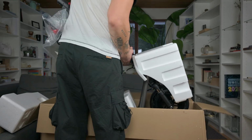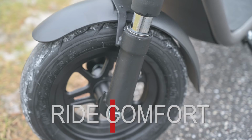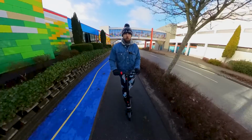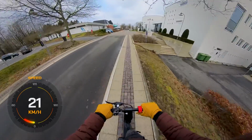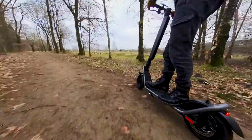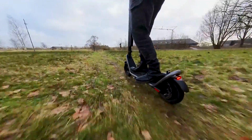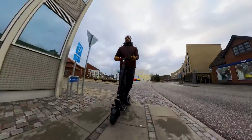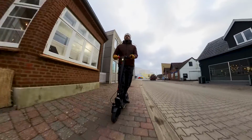When I got it out of the box and saw these 10-inch inflatable fat tires plus the front suspension, I knew this would feel smooth when I ride it. And it did. The scooter is unbelievably soft going over rougher terrain like cobblestone or grass or little gravel roads. Super quiet and super comfortable, and I really enjoyed riding it on all sorts of surfaces. This is cobblestone. Very soft ride. Love it.